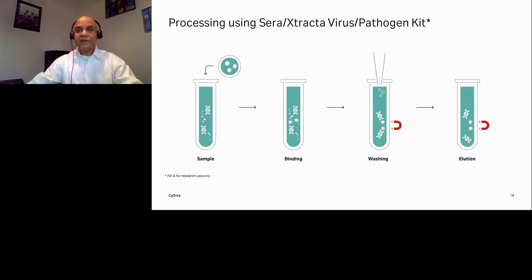The SeraXtractor Virus Kit offers the advantages of solid phase extraction using magnetic beads. Nucleic acid samples are allowed to bind on the magnetic bead surface. This is called the solid phase surface. Unbound samples are washed out, eluting pure nucleic acids ready to run the test. The protocol can be adapted for both manual and automated high-throughput processing.